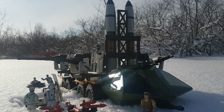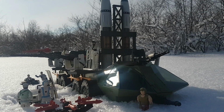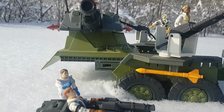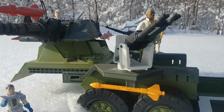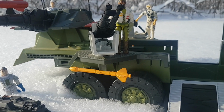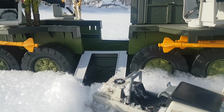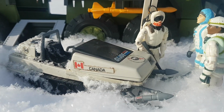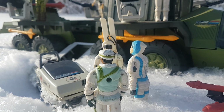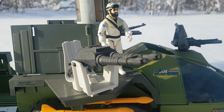Straight from the Pit. In this episode, we're going to talk about 1988 Rolling Thunder. I thought I would bring it outside today to take a look at it, and maybe we'll go back down in the pit later, and I'll bring it down there for maybe a closer look. But I sort of did like a snow diorama here with some Arctic Joes on the Rolling Thunder.